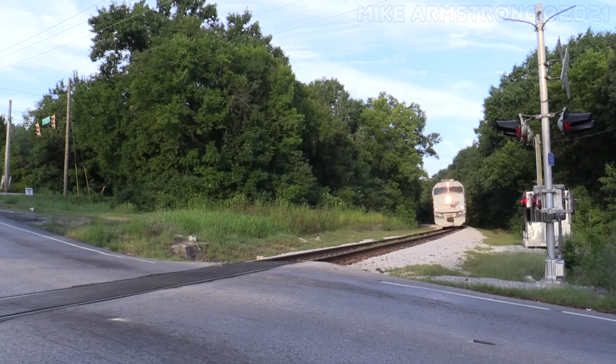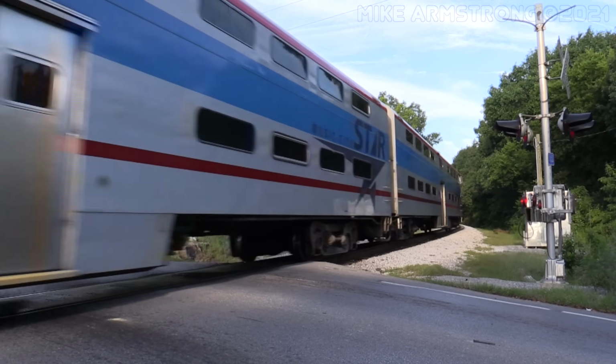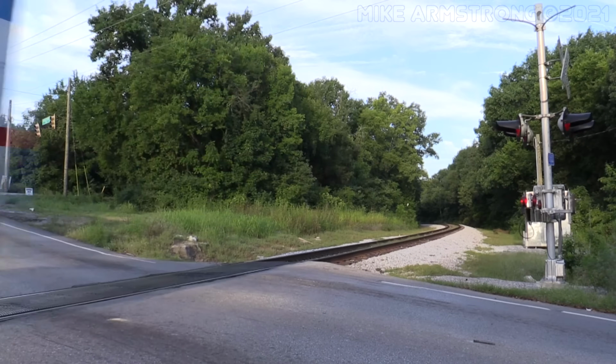Amtrak 398 is another F40 that ended up going to Music City Star. The locomotive was given the number 121.